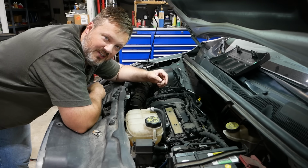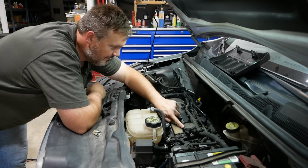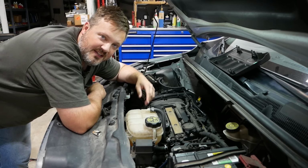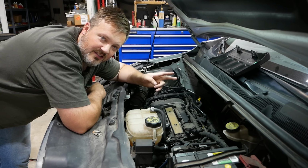We got a big old vacuum leak. Actually, we have two big old vacuum leaks. One here and one at this connection here. Those are both part of the PCV system. Now the question is, did ChatGPT really diagnose this problem?